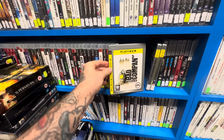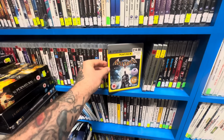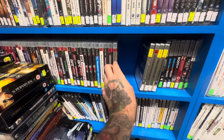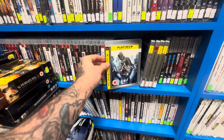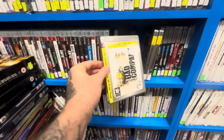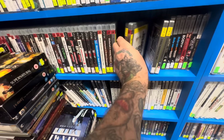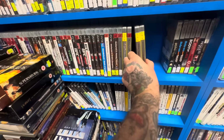But there's something quite interesting here. This copy of Bad Company. Now, if you didn't know, there are a couple of games in the Platinum library for the PS3 that have multiple releases, both the yellow and red spine, and Bad Company is one of these games. Now, I do already have the red spine, so I'm looking out for the yellow spine.